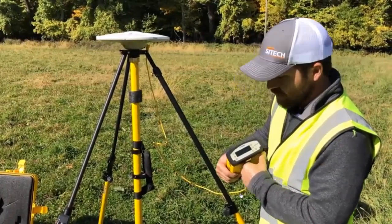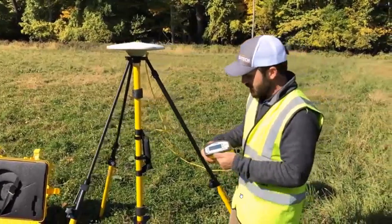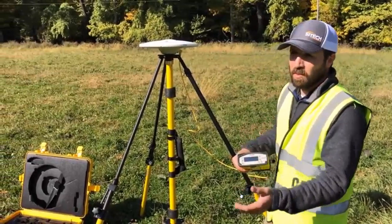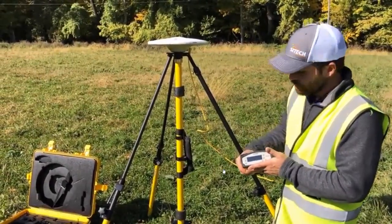Also on here, it's going to show you your network. So right now we're on network 7. We haven't set up our base, but right now it's just defaulted to network 7. Once we set this up, we want to make sure that our rover and our machines are running on the same network that the base is transmitting on.